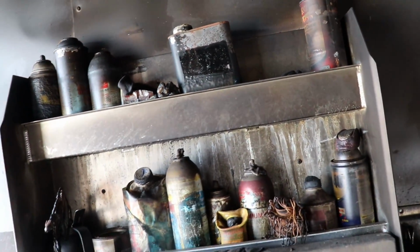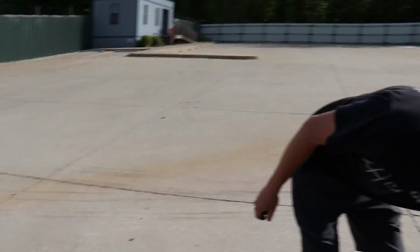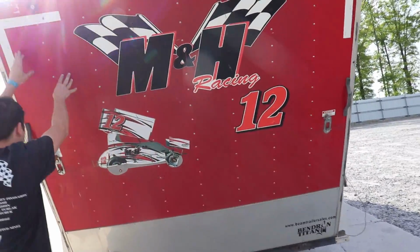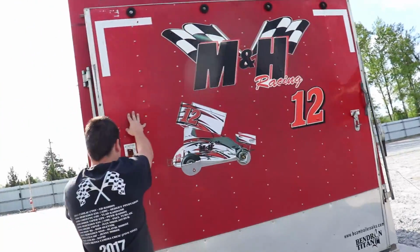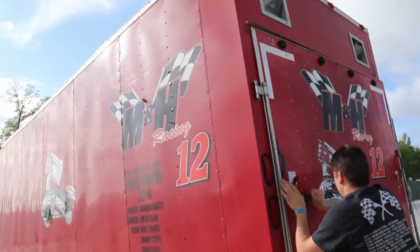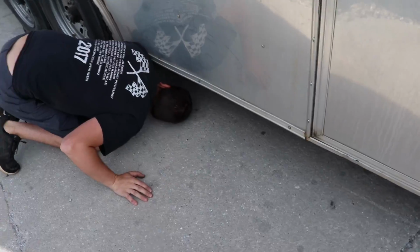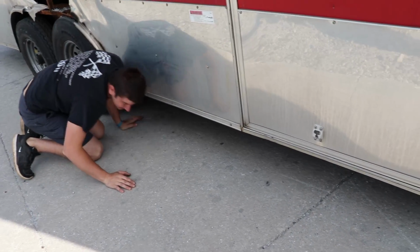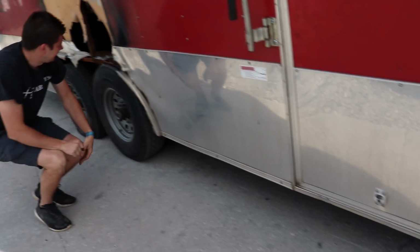Dang. Thing is crazy. How's it look underneath, Evan? Burned? Not too bad? It's looking good.